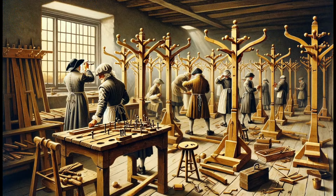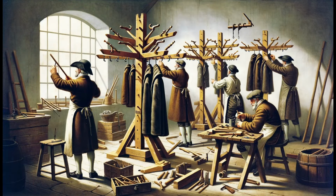But it wasn't long before the servants themselves, in an act of self-preservation, found a way to ease their burden. They began crafting rudimentary wooden contraptions with pegs and hooks, the earliest ancestors of the coat rack. These makeshift creations, while not exactly Pinterest-worthy, served their purpose remarkably well.